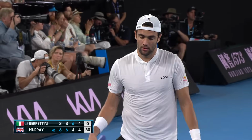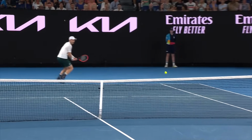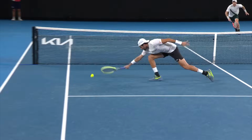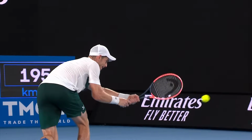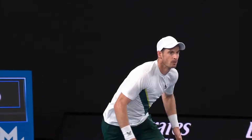The feel of a maestro. Well, he's hit that so late, he's used his body as disguise, hasn't he? What an outrageous pass. And watch him after the pass, though. He's on his way as well. He's not expecting it to be a winner, just in case the opponent gets there.